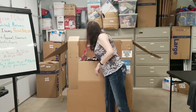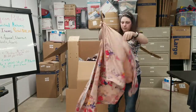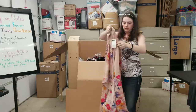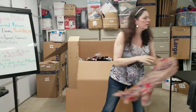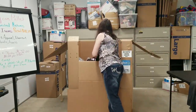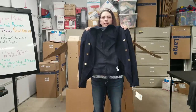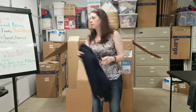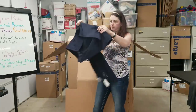All right. Here is kind of a robe. Cover up. Yeah, cover up for swimsuit. Oh, all right. Here is this. It looks just like the other jacket, but it's actually navy blue. So to make sure that I notice the difference there, another navy blue one.